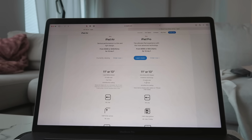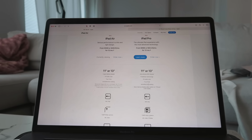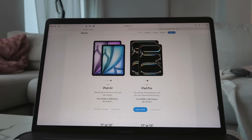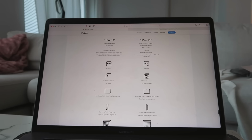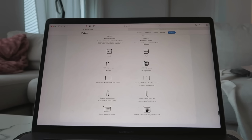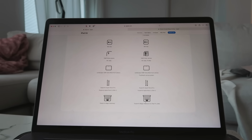And then they both have True Tone, so they adjust the color, and anti-reflective coating. But then the iPad Pro also has ProMotion technology, which is basically just the refresh rate is faster. And then the iPad Pro has M4 chip and the iPad Air has M2 chip. But other than that, they both can record 4K video. They have an ultra wide front camera. They support Apple Pencil Pro and support Magic Keyboard.